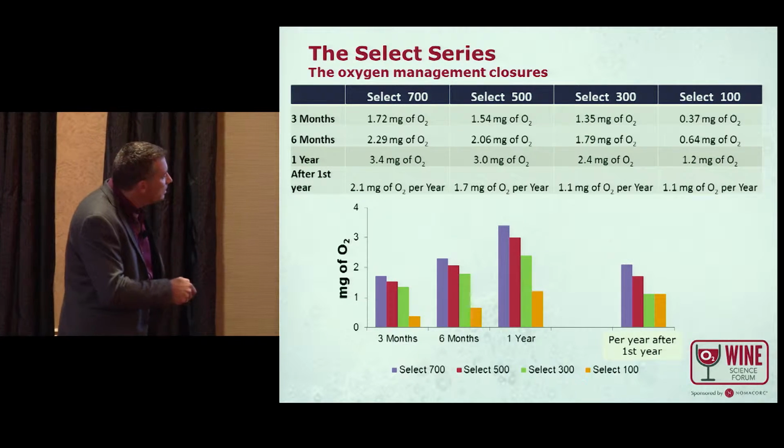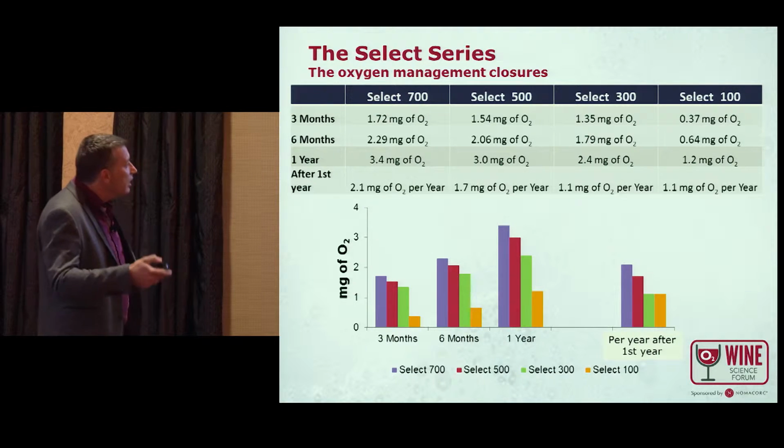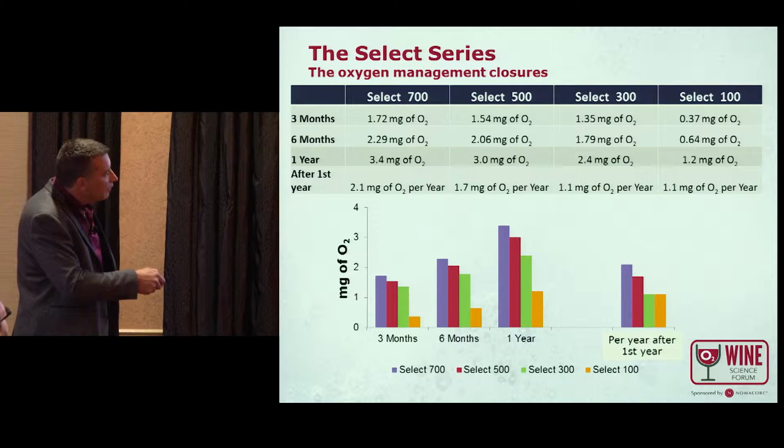So you have here the Select 700, 500, 300, and 100. Okay, so that's the name of the four closures of the series. And you see what they deliver after 3 months. So you see a difference here. You see a difference after 6 months, after 1 year, and then after the first year, every year you are going to deliver that amount.